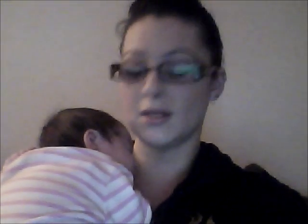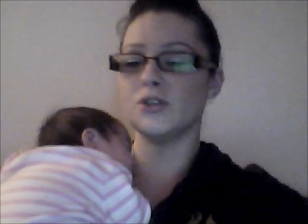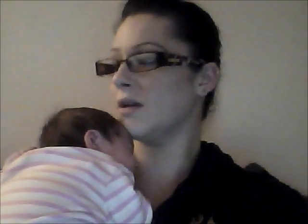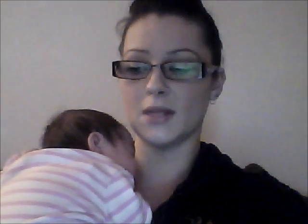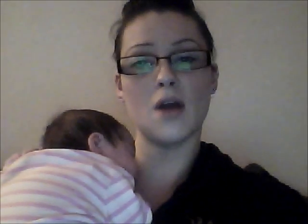Her sleeping is fantastic. During the day, she'll eat every 4 hours, and she'll stay awake for a little bit after a feed, but then she'll go off to sleep and she'll sleep to the next feed. And during the night, we'll usually have her last feed at around 11 o'clock at night.